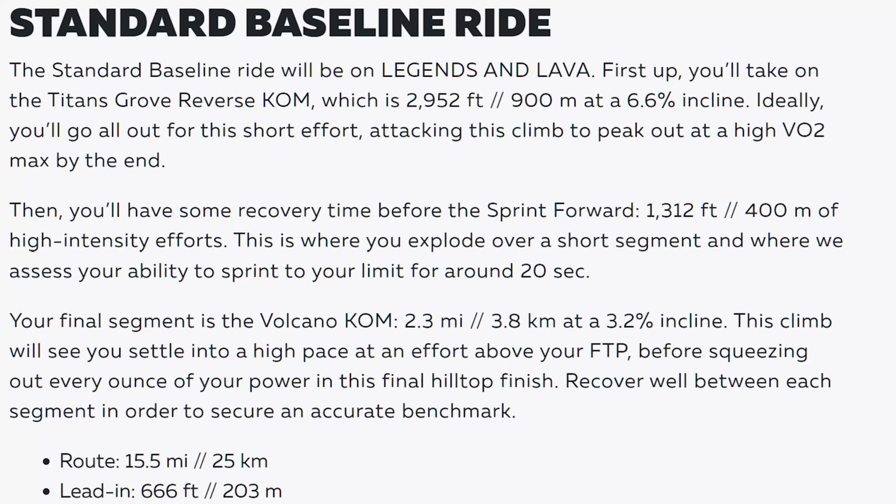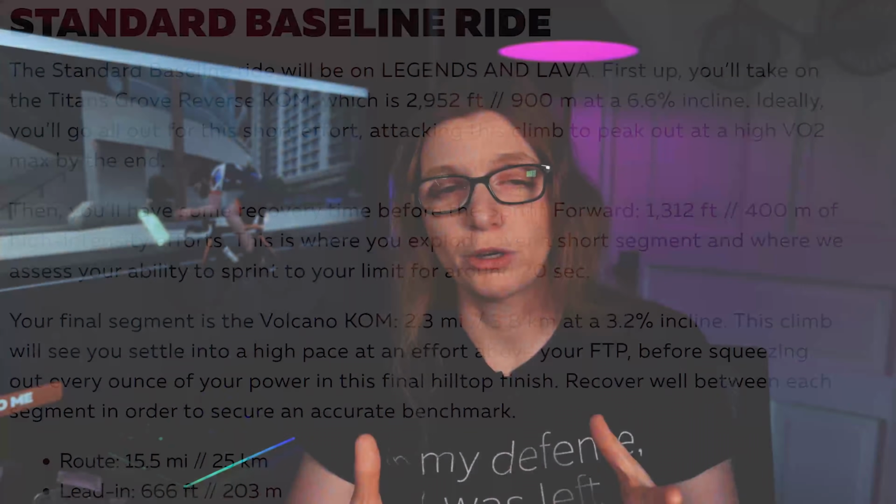For the standard ride, it's structured slightly differently, and you are going to start with that anaerobic or VO2 max level effort on the Titans Grove reverse KOM. So same thing applies, right? 30 seconds to 3 minutes. Count on at least 3 minutes if you haven't done it before. So try to execute as much power as humanly possible between that 105 to 120% of your FTP, somewhere in that range. And then you're going to be given a decent amount of time to recover.